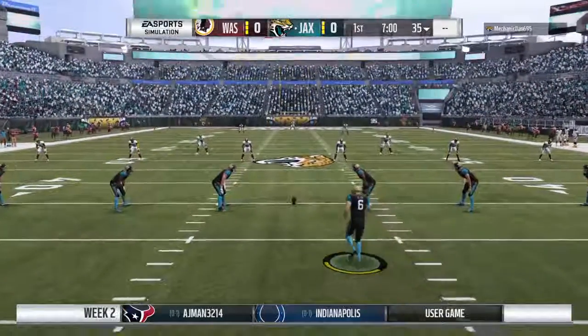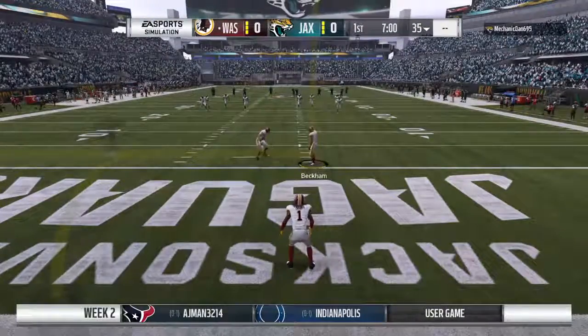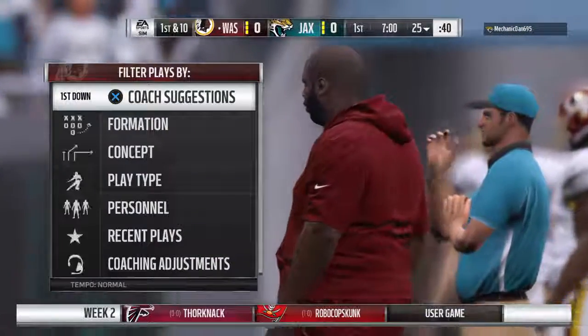The children will groan. It's the final weekend of summer, but we've got the NFL, and we're underway on EA Sports. And that'll carry over the back line of the end zone for a touchback.